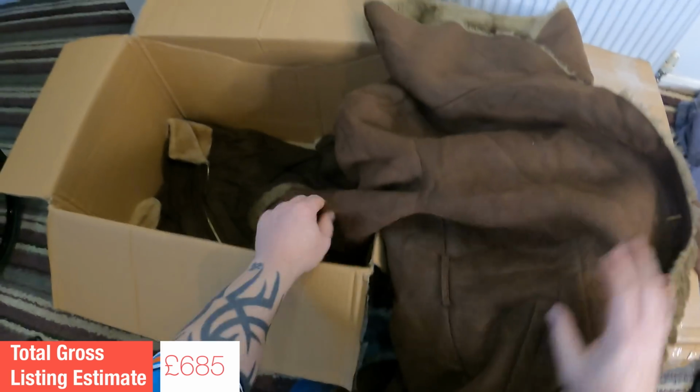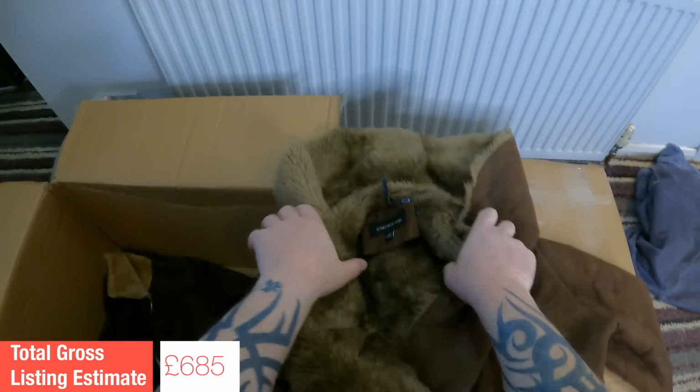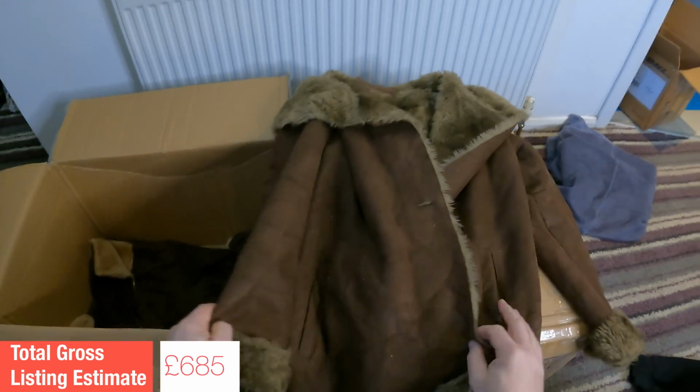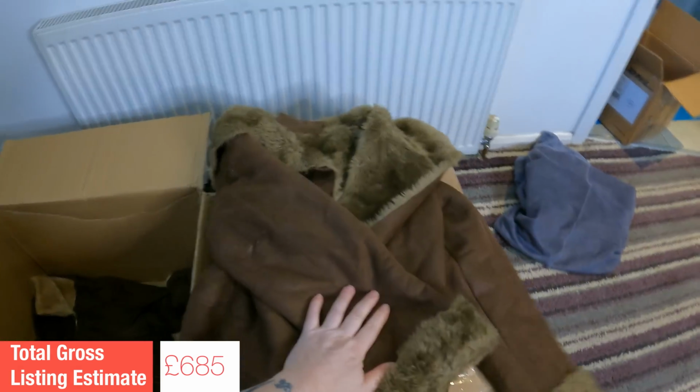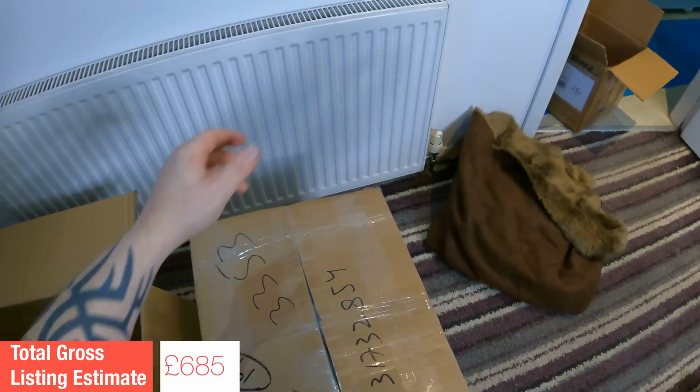Also, this would originally have come with a belt. The belt loops, no belt present, so I'm in two minds what to do with that. If the button and the belt were present, I'd be looking at a listing value of about £40, but I'm going to stick that for now on the fail pile and decide what I'll do with it later.